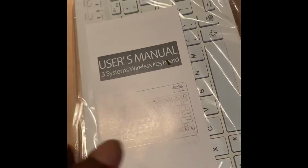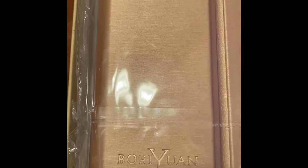Okay, let's see. Looks like miscellaneous stuff. Okay, so this is a wireless keyboard, brand new, with the cover. Bori Yuan. I'm probably saying the name wrong, but it's brand new in the box.